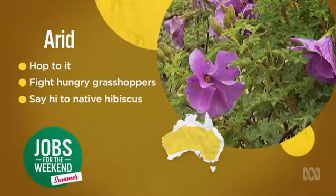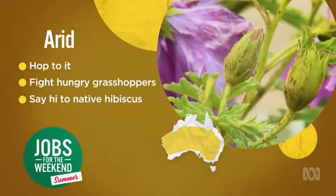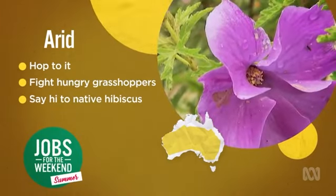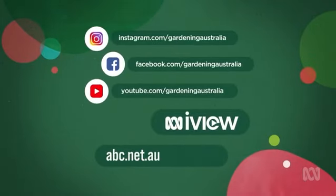Native hibiscus is a tough, tidy shrub for a sunny spot. Growing 2 metres by 2 metres, this stunner will reward you with masses of showy purple flowers from spring through autumn. With autumn around the corner, now's the time to get prepping and planning before some serious planting.